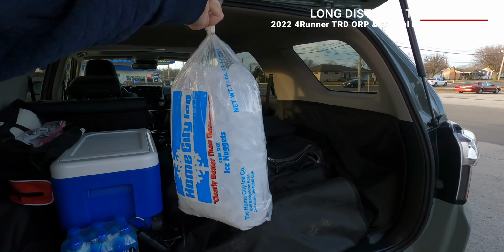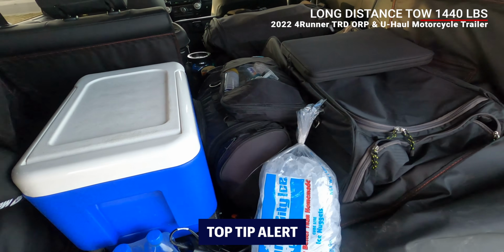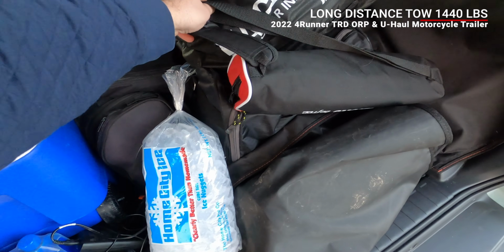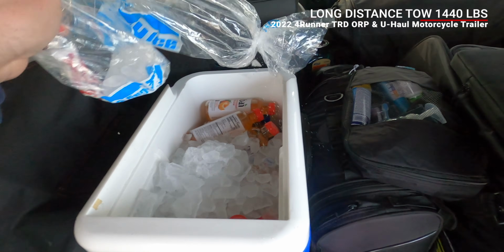We've got a bag of ice for our drinks. This is just a money saving move on my part. So let me move this. You can see all the packing I did, and you can see our drinks right there. All right, got ice, topped off the gas tank, and it is really cold.